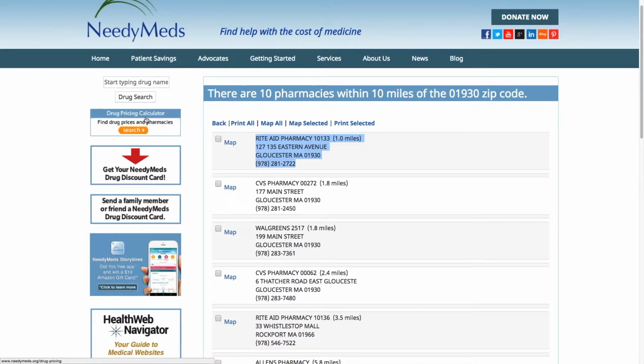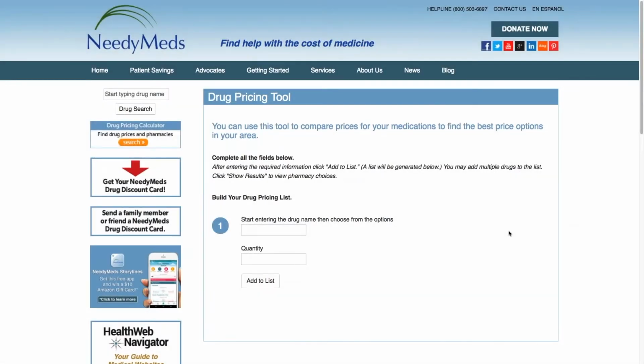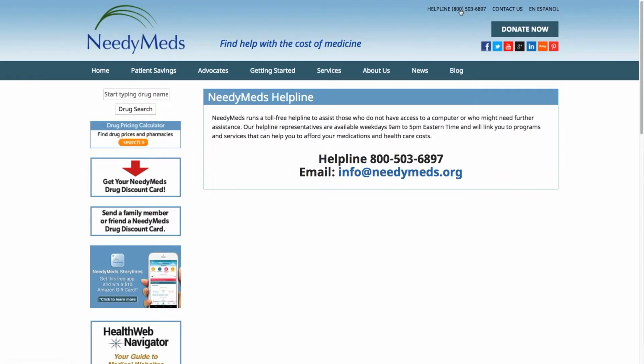All they need to do next is click on the drug pricing calculator, and they need 4 pieces of information here: the name of the drug, the quantity, the day supply, and the zip code of where their pharmacy is. And this will provide them with an estimated price of how much that drug will cost using the NeedyMeds drug discount card. I find that really helpful. Personally, I don't have a car, and the last thing I'm going to do is walk around from pharmacy to pharmacy with my drug discount card saying, "Hi, do you accept this? Hi, how much is it?" I can't do that. Nobody could do that. So you can either do it online, or again, our expert call center counselors can do that work for you.